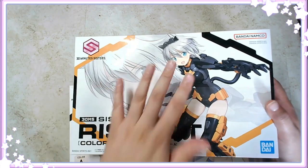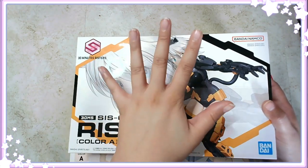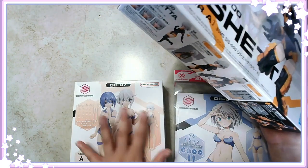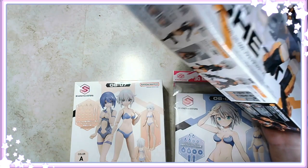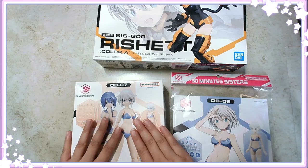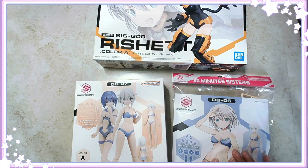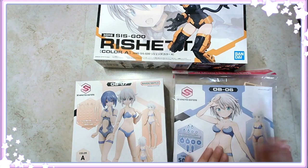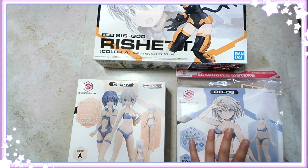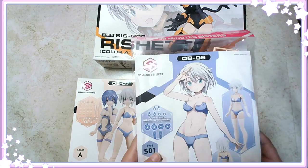But I found Richette for like, I think $30 for the set, including shipping, and then these extra pieces for $10 a piece. It's a little bit weird because these are just the arms and an additional faceplate, and then these are just legs. And these are, hold on, no, this is just the torso. This is the arms, legs, hands, and faceplate. This is just the torso.